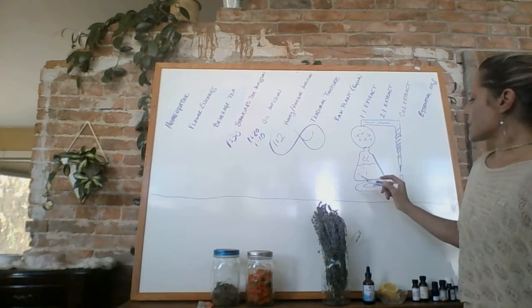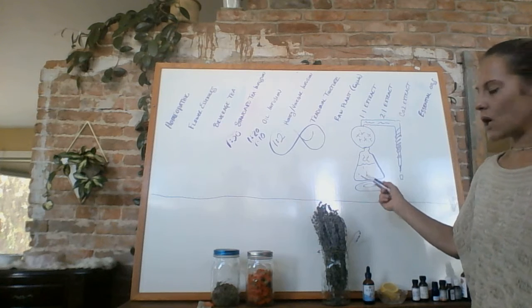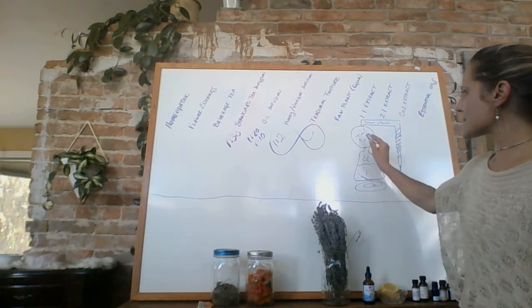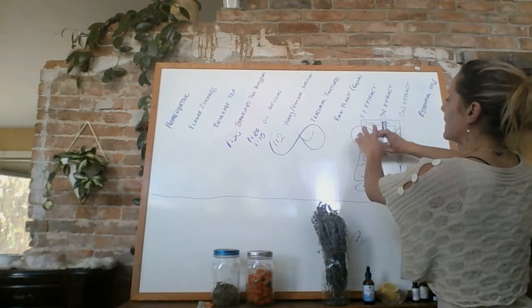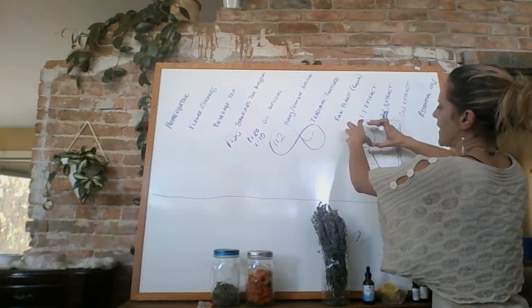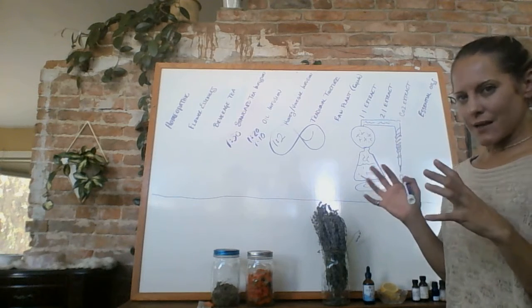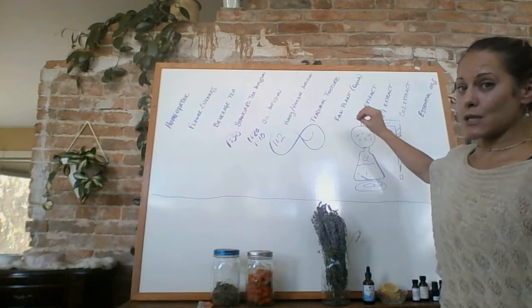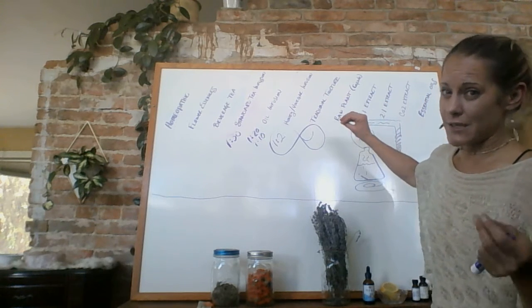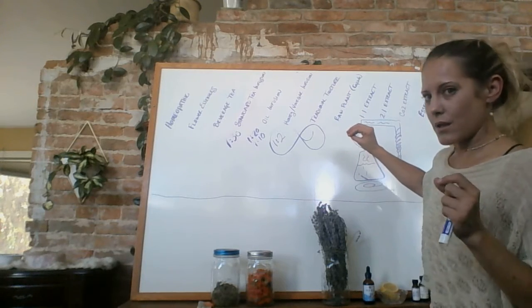So basically what goes on here is you have a heat source, it creates boiling water, it creates steam which passes through this plant material. Let's say it's lavender, this would be stuffed into this vessel. The steam breaks open all the cells in the plant matter itself, and then the aromatics and the essential oils actually travel on that steam. So they're teeny, teeny, tiny little molecules.